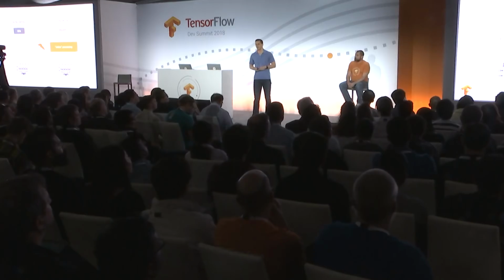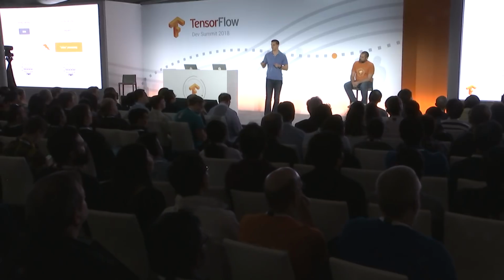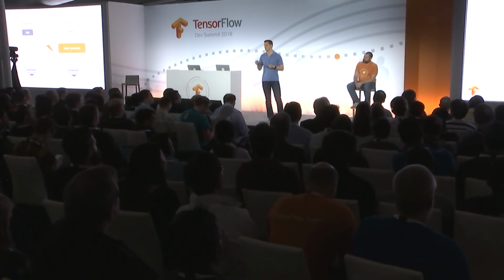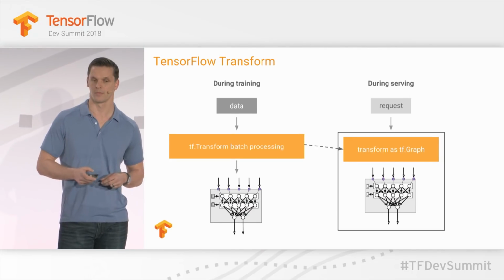And it's also very hard to keep those in sync. And this introduces something that we call training-serving skew, where the transformations that you do at training time may be different from the ones in serving time, which usually leads to bad quality of your serving model.